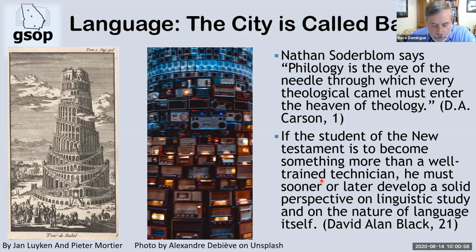This is a class, and this class is intended to provide you with some tools, enable you to soundly exegete scripture and come to a conclusion in accordance with God's word. Language does change and it does evolve.